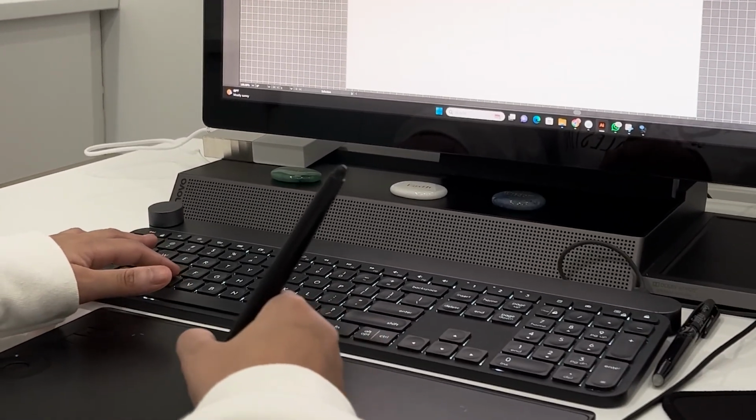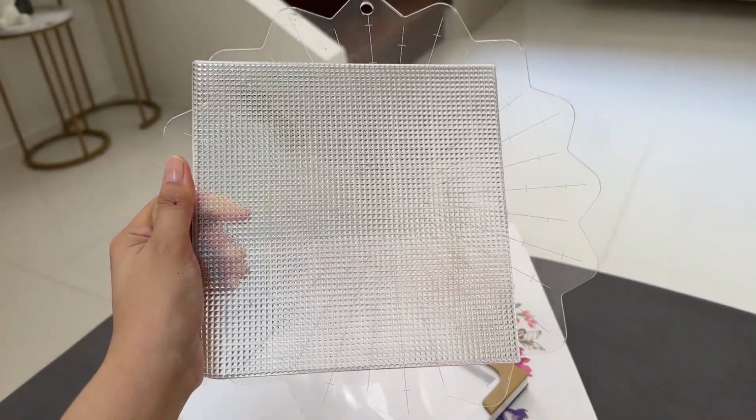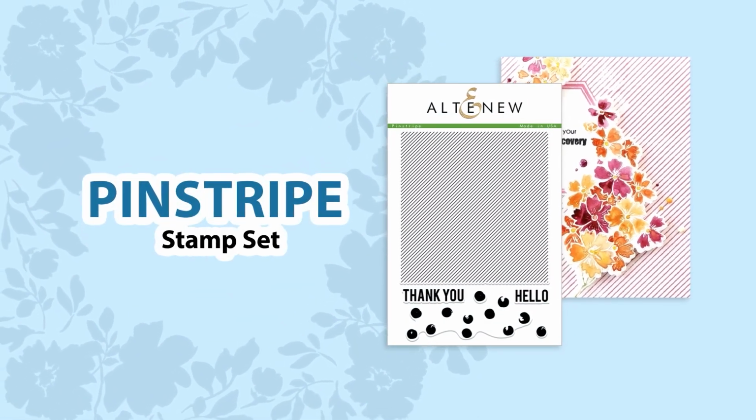I happened to have a laser cutting machine and I created a prototype to test the concept if it would actually work. And for the mat of the stamp wheel, I used one of our background stamps as the mat. So I believe I used the pinstripe background because it has a very uniform design.